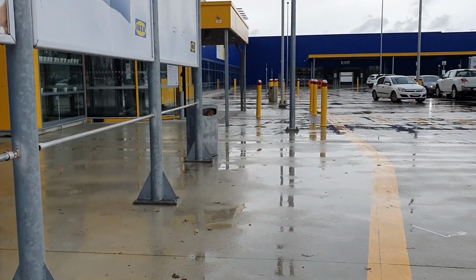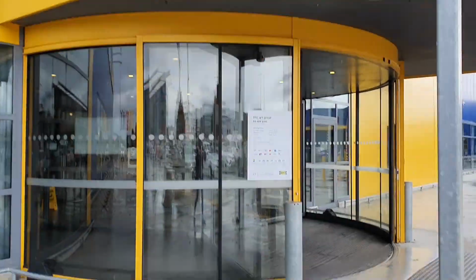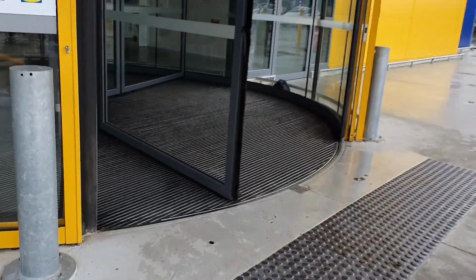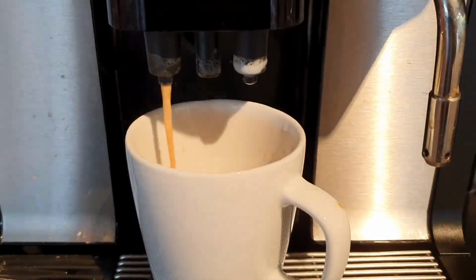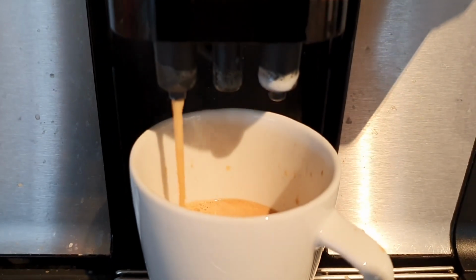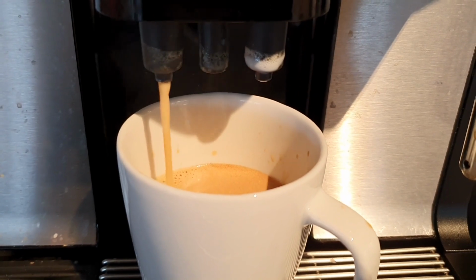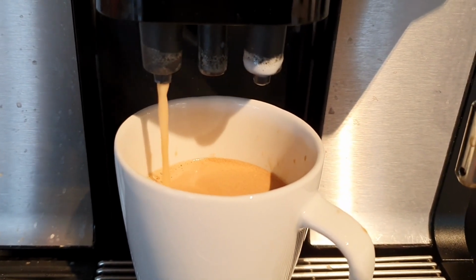This time we're heading off to Ikea on this rainy autumn day, and I'm going to check out what's been happening since the last time I was here at the start of the year. I'm starting off with a coffee while I get my gimbal together. Yes, I'm going to look like a total weirdo walking around the shops today with the gimbal, but anything to give you guys the optimum viewing experience.